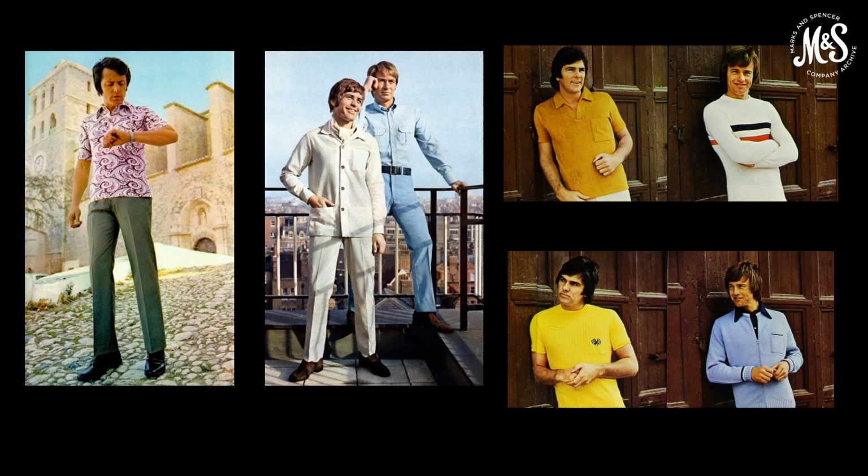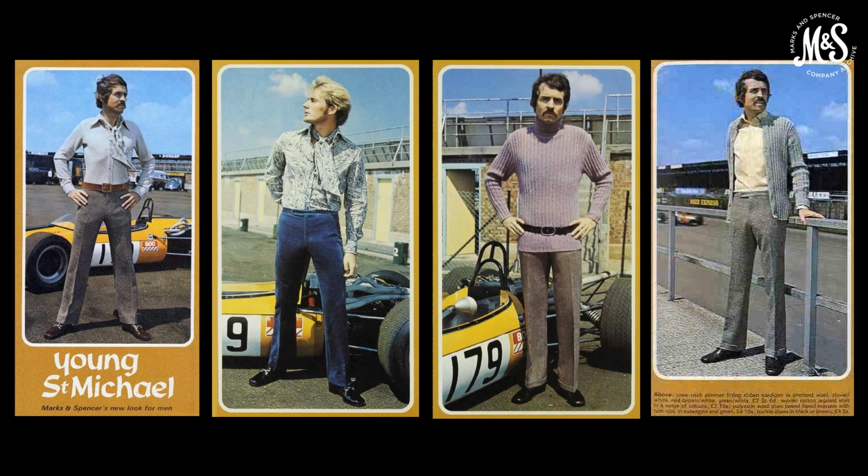And to tap into this peacock theme, the Young St. Michael range was introduced right at the start of the decade, promising trendy clothes for all. The collection was trialled in March 1970 in 6 stores. In October 1970, it was rolled out to 15 stores. The range included deep collared shirts with matching scarf ties, slim fitting knitwear and velvet look or jacquard flared trousers. Outerwear included midi trenches and formal tailored raincoats, all paired with wet look shoes.